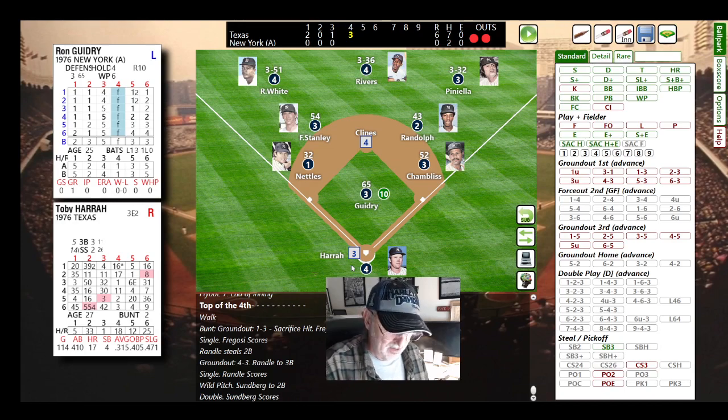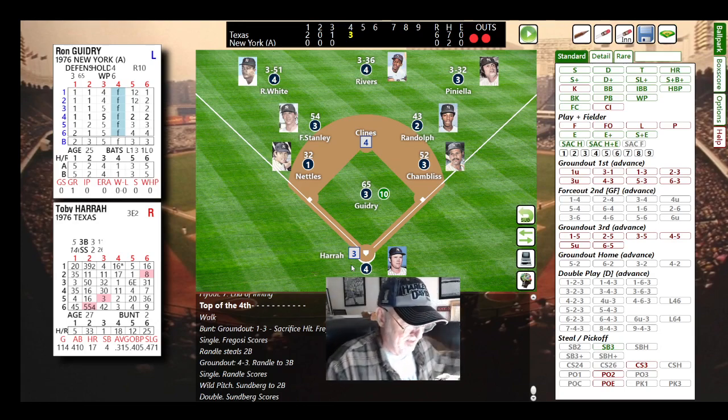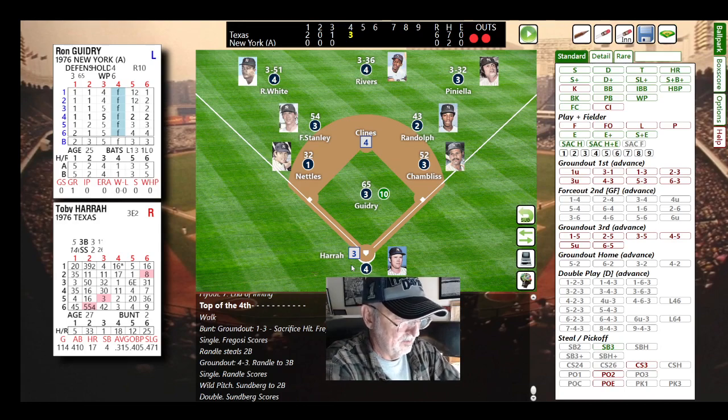And this is a young arm that definitely has potential. I see a lot of potential in this kid. 76. I think it's his rookie season, right? I believe so. Not totally sure, but he's in there for Holtzman, and we're going to roll for him to see what kind of stuff he has today. And he will have his B stuff. So Guidry with his B stuff comes in.